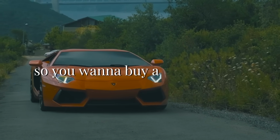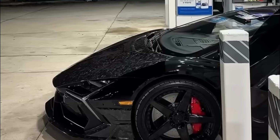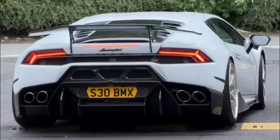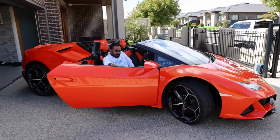So, you want to buy a Lamborghini. You have the money. That is the easy part, and this video is not going to insult you by pretending otherwise. What almost nobody tells you is that the badge, which looks like Ferrari's twin, is actually built on the opposite business, and that difference is going to cost you real money the day you try to sell.